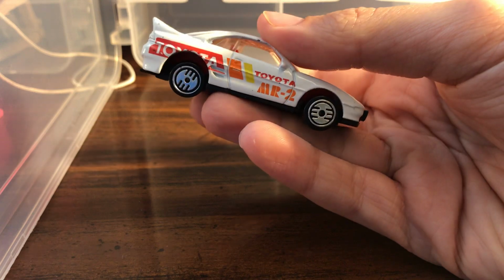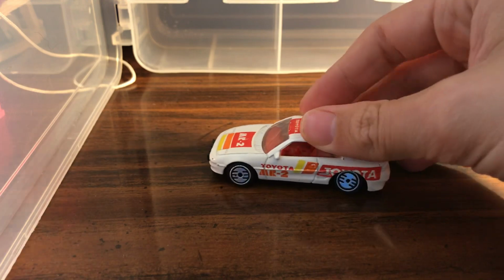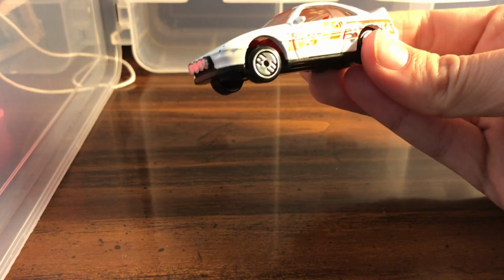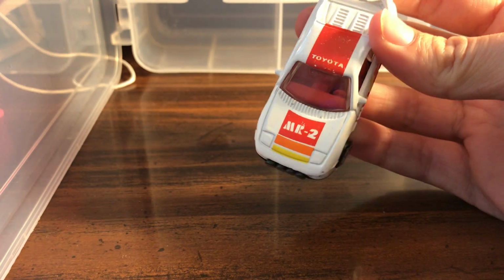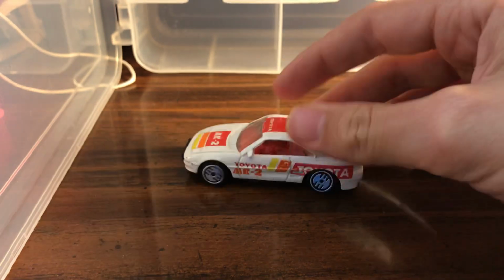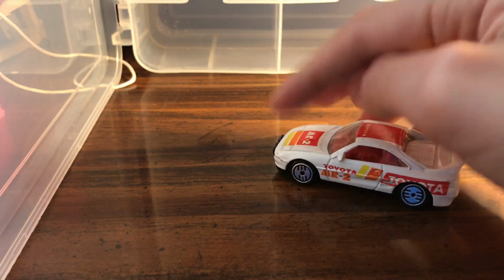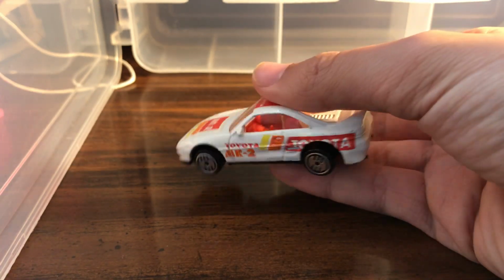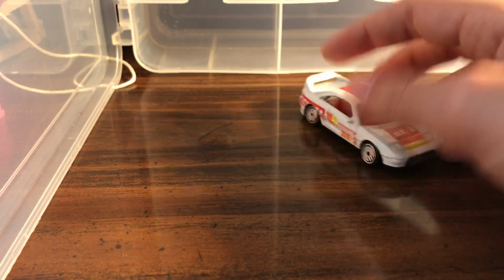This is the Toyota MR2. And I do have a lot of these. They always did them in, like, a race deco. This is my favorite because it features those old Toyota colors. The orange, white, or the yellow, orange, and red. The wheels get bent on these for some reason. They seem like they have suspension, but the wheels just get so bent. I don't know what happens to them. But, yeah. It'll be nice if we start seeing that casting again sometime.